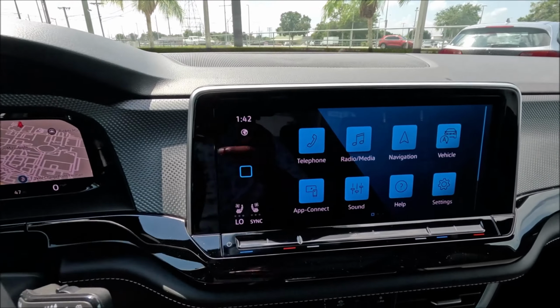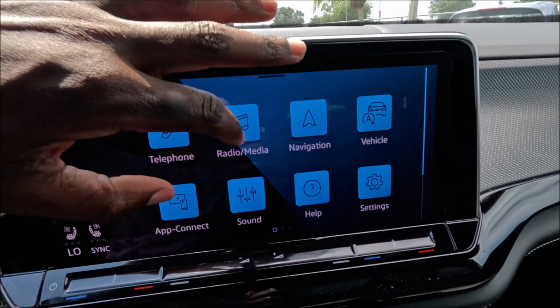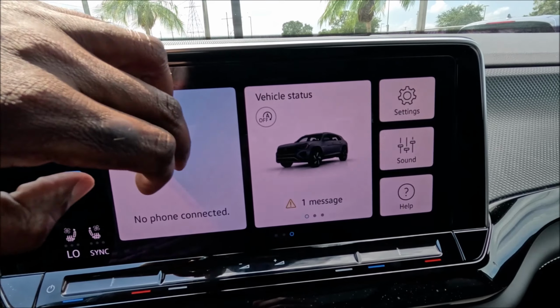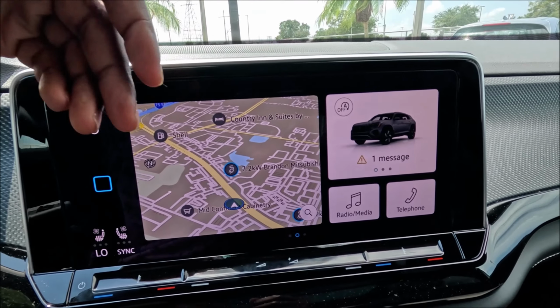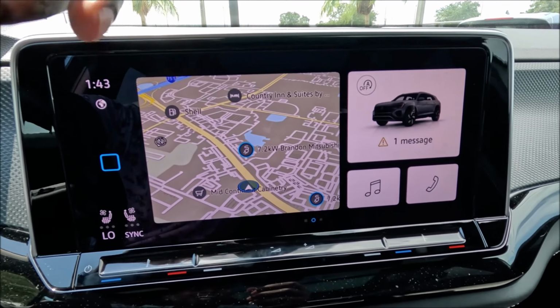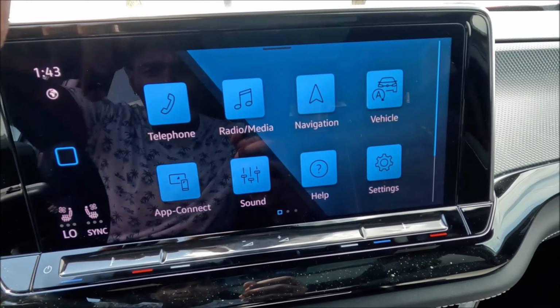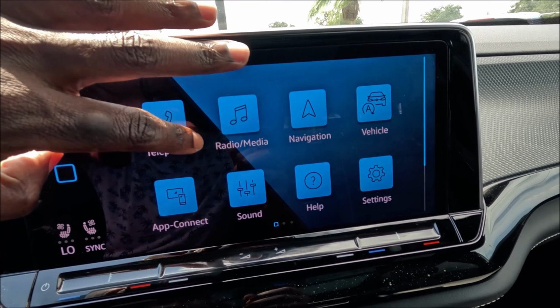12-inch screen here. This is the big boy here. We know this system very well. The touchscreen is just phenomenal. The interface is phenomenal. So many different things you can set up and customize to function exactly how you want it to. Obviously, you do have the different menus here. So you got, you know, radio, telephone, sound, app, vehicle.